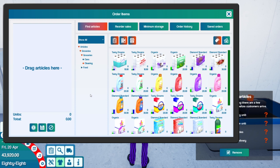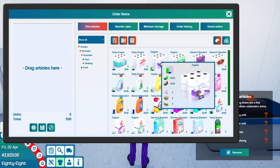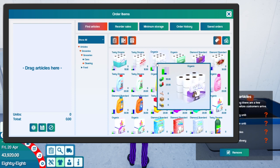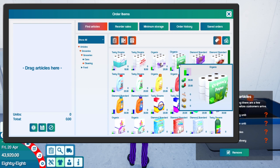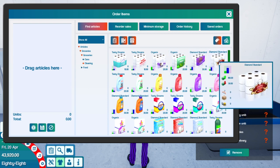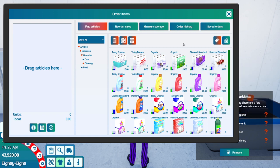What was the best seller at the other store? It was the soft, and then it moved to the organic. I think it's going to be a similar thing, probably. We can get three.